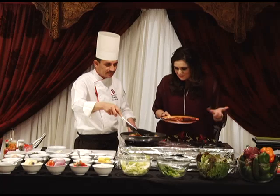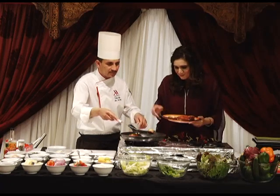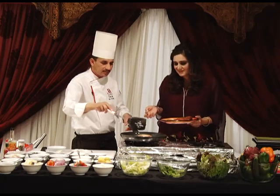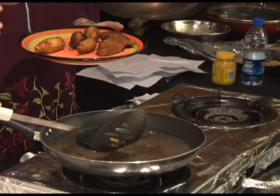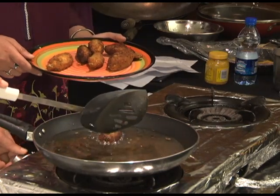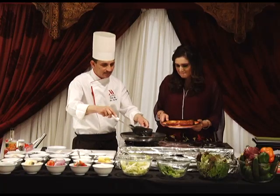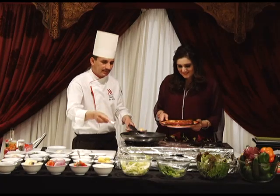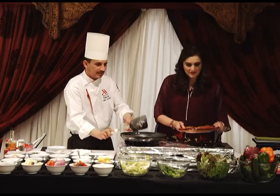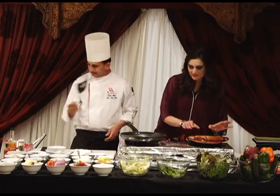So ladies and gentlemen, we're making jalapenos with 4 different kinds of cheese. You can serve it even with dal. That's how I would do it. You can just add this as a side dish. Done. We've done this.